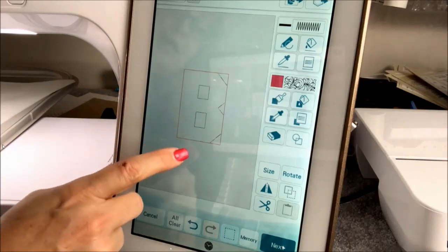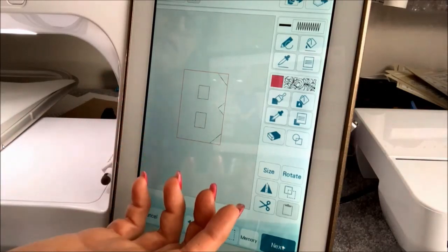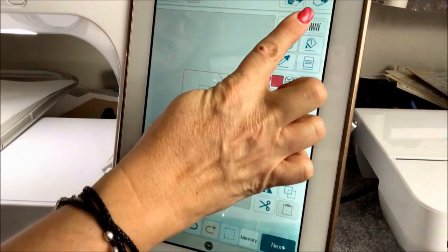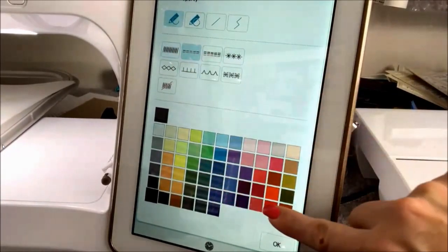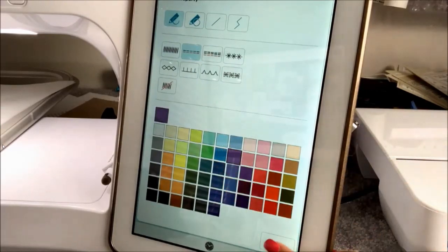So now, if I wanted to make this into an applique, I would need to do some things to it, right? I need to add some stitches. So I'm going to go up here. I'm going to change my zigzag stitch to a run stitch. I'm sorry if I changed sides on you. I'm going to change it to, let's say, purple.